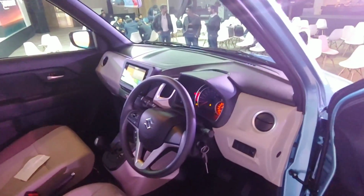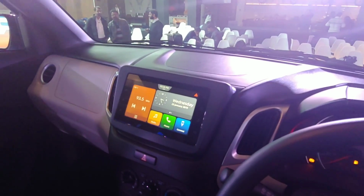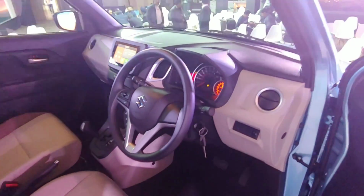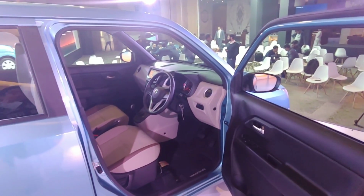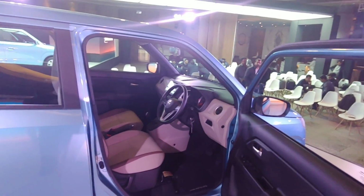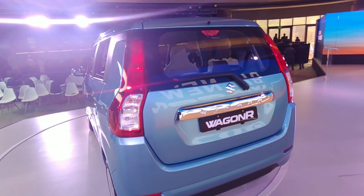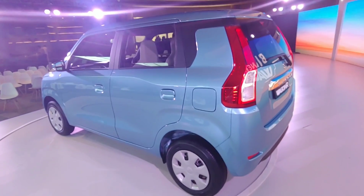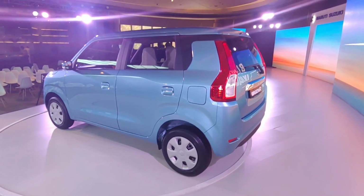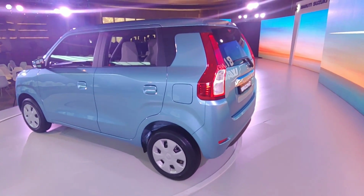Now let's talk about the competition a bit. Now it rivals the recently launched Hyundai Santro and the Tata Tiago and the Datsun Go. Now the Hyundai Santro starts at 3.9 lakhs, which is about 20,000 less than the Wagon R. Now if you compare with the Tiago, it costs between 3.6 to 6.49, and the Go is priced between 3.29 to 4.89.